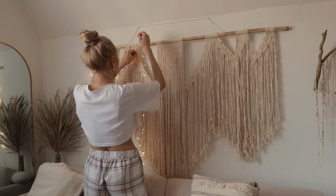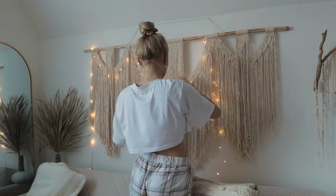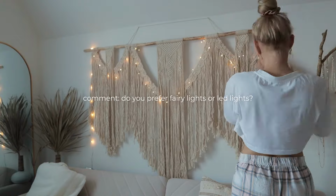You know I love fairy lights. You'll see me putting these up all over my room. Let me know if you prefer fairy lights or neon lights, because I know those are trending right now, but it's just not me.